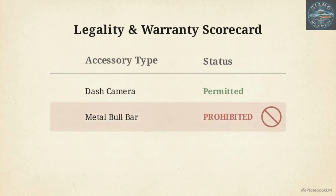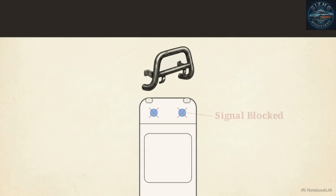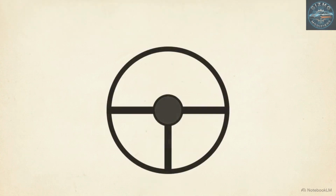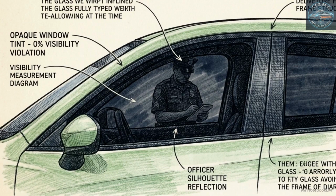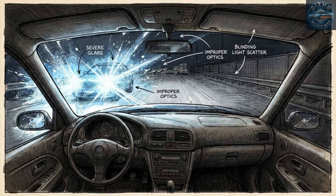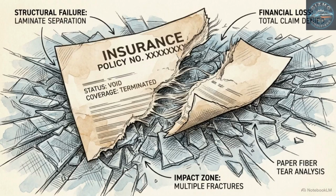Under Indian law, metal crash guards are strictly prohibited. They interfere with critical front-end crash sensors. In a collision, the rigid metal prevents impact detection, meaning your airbags will not deploy. Other heavily marketed traps include excessively dark window tints that violate visibility laws and blinding aftermarket HID bulbs placed in standard halogen housings. Paying for these upgrades yields a negative return. They guarantee automatic insurance claim rejections and dramatically compromise the safety of everyone in the car.